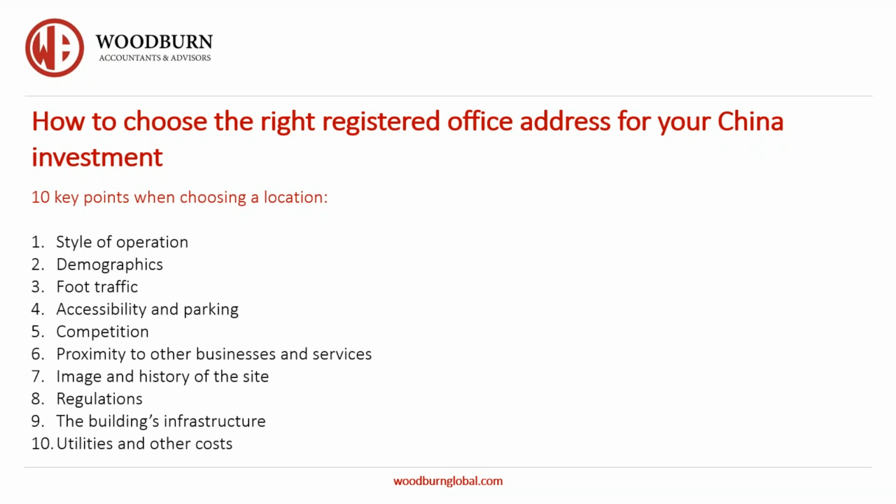You've also got to think about your workforce when you're looking at the demographics. What skills do you need? And are people who have those talents readily available in that community? When the free trade zone was initially opened in 2013, this was only in the Waigaoqiao area, which is close to the airport and the coast of Shanghai. It's about an hour and 20-minute drive from downtown Shanghai.